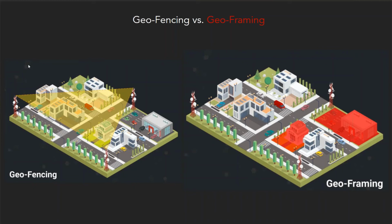And you can also see where if you are geofencing a specific location that is identified within this picture, you would also be geofencing the intersection. You would be geofencing the nearby buildings as well. It's built on cell phone triangulation and not based on timestamp or lat long, but purely being seen within a triangulated position by cell phone towers. Geoframing, very different.